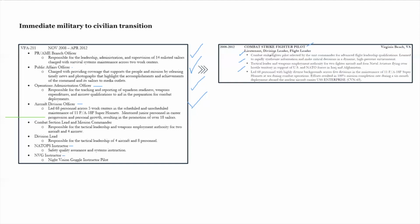And that was where I was a combat strike fighter pilot and a tactical leader, and had weapons employment authority for 2 fighter aircraft. And that immediately breaks it into people's minds. They're like, oh, okay, so this guy had 2 jobs, right? We really aren't getting to the nitty gritty here, but one of them was basically making sure the aircraft could fly, and the other one was actually flying the aircraft and employing weapon systems.